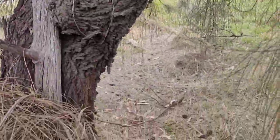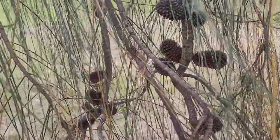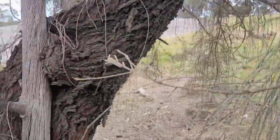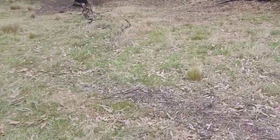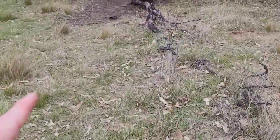So here's the actual older trunk that's died. Another trunk is growing around it. These ones haven't opened yet. They'll eventually fall off. But also around some of these trees you have a bare patch.